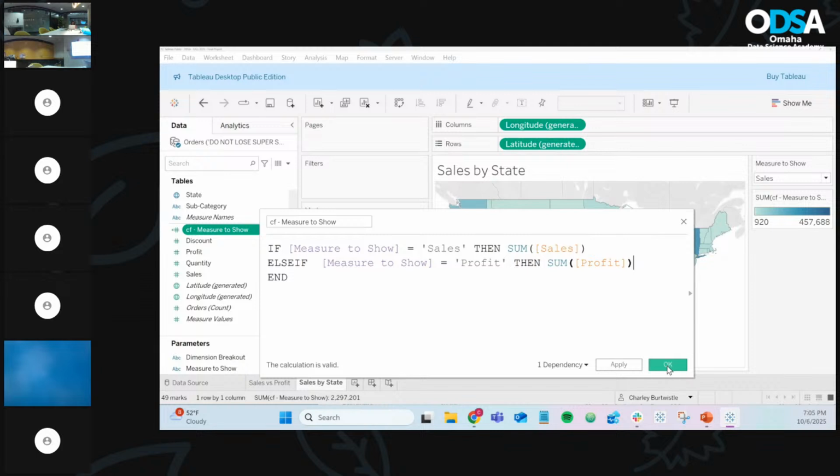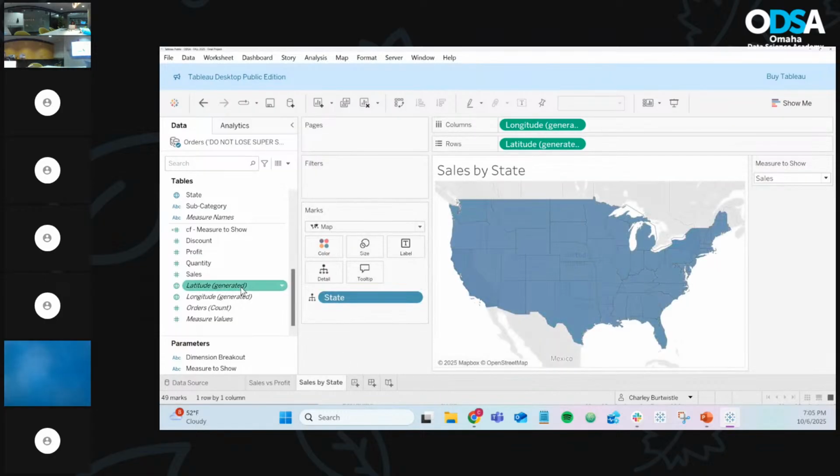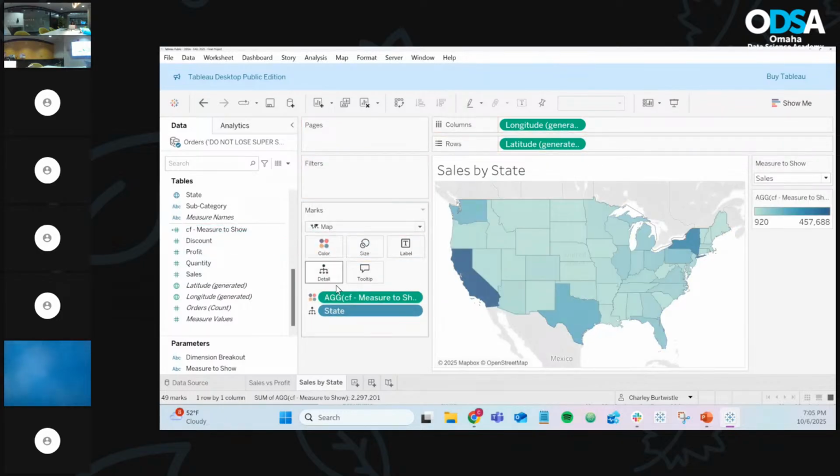Now, when you click OK, it'll give you an error. This one will turn red, because it's SUM and we're already summing it. So let's just drag off that red one and drag measure to show back on. Now you'll notice it says AGG, which is just saying it's already aggregated. So it's showing the same exact thing. We're just doing the aggregation inside of our calculated field instead of letting Tableau do it for us.